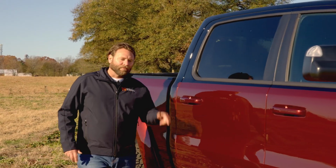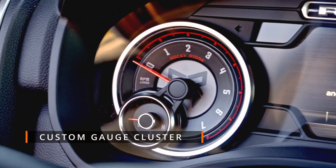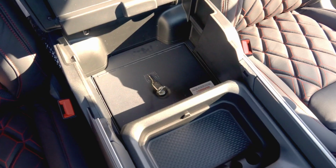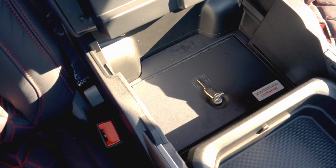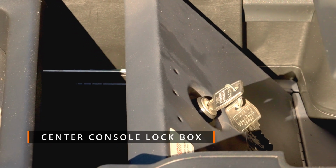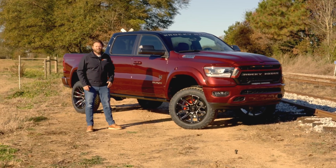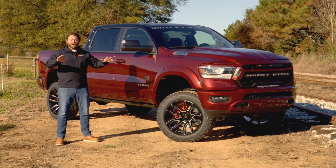Climbing into the cab of a Rocky Ridge Ram is an experience that never gets old. From the custom leather upholstery to the Rocky Ridge gauge cluster, there are always constant reminders that you're driving a fully customized truck. It's not all flash though. Each Rocky Ridge Ram comes equipped with our unique locking center console box to keep all of your valuables safe and secure.